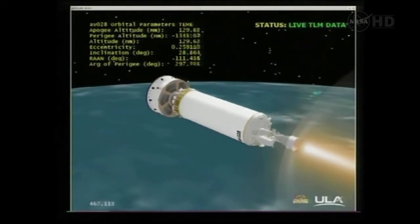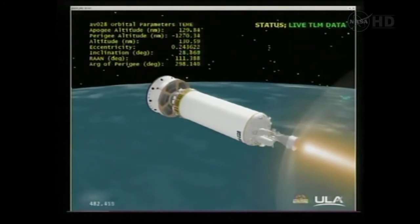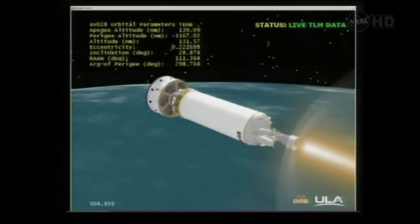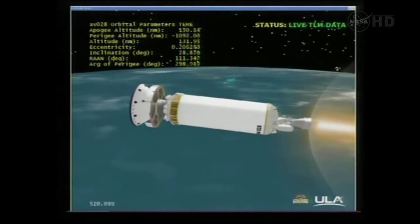Now using Antigua data. And passing 470 seconds into the mission, everything looking good. And the vehicle is 150 miles in altitude, 1,250 miles downrange, traveling at 15,000 miles per hour. And we are seeing nice smooth responses from the flight control system. Body rates are smooth and very close to zero. We are accelerating at a steady 0.47 Gs.